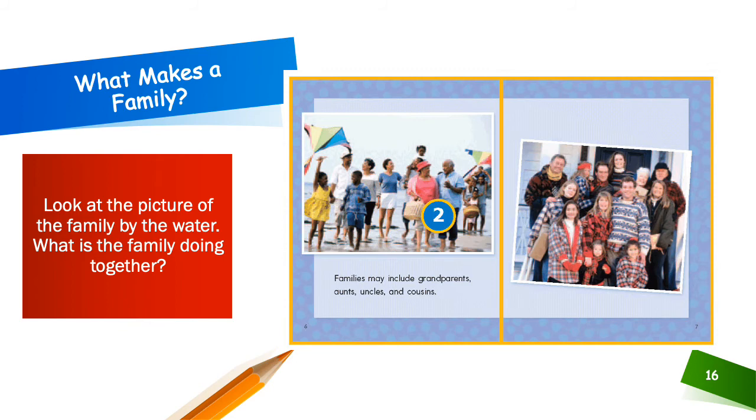Let's look at the picture of the family by the water. What is this family doing together? Looks like they're laughing and smiling. Looks like they have a picnic blanket and maybe a picnic basket. And I see something colorful that the kids are holding. Do you know what that is? It looks like a kite. It looks like this family had a picnic at the beach and decided to fly a kite. That looks fun.